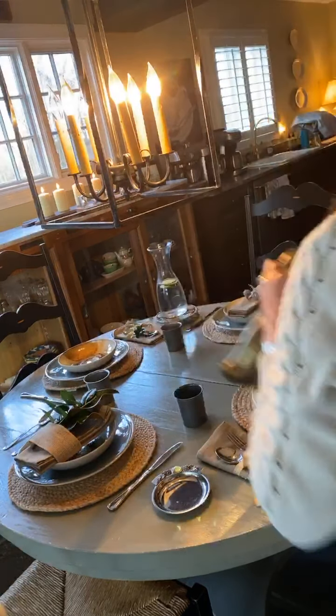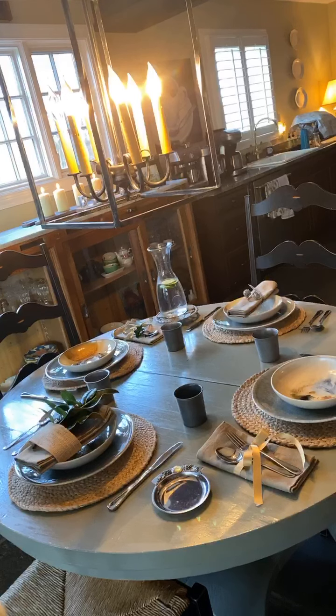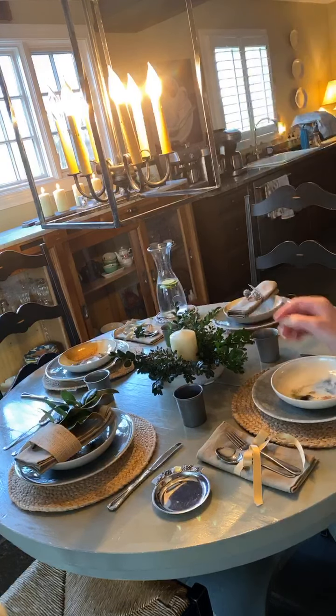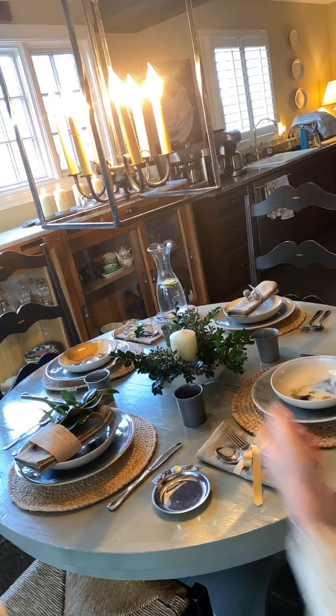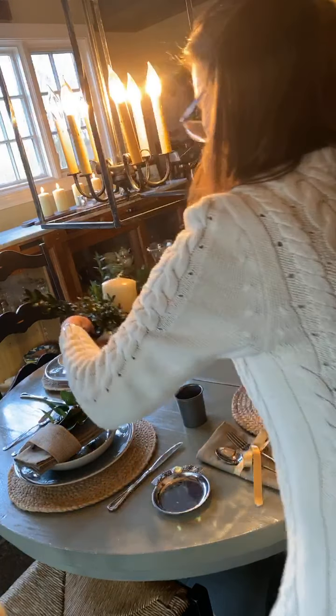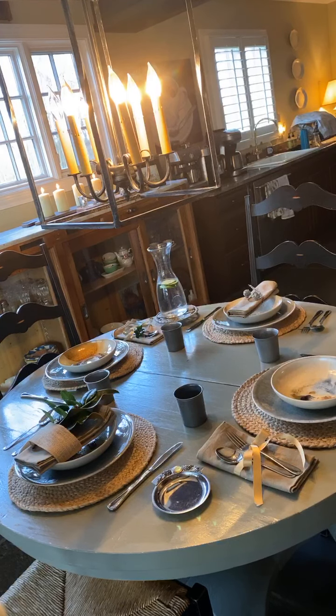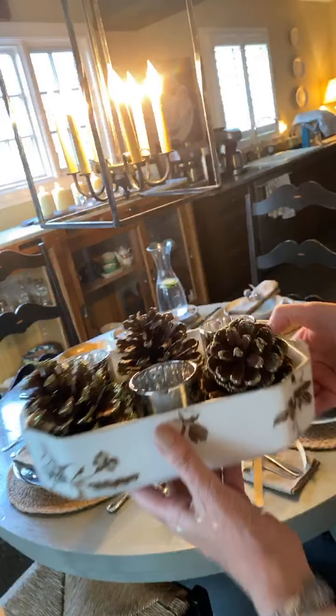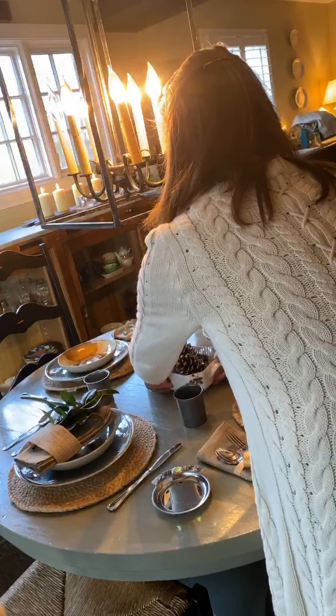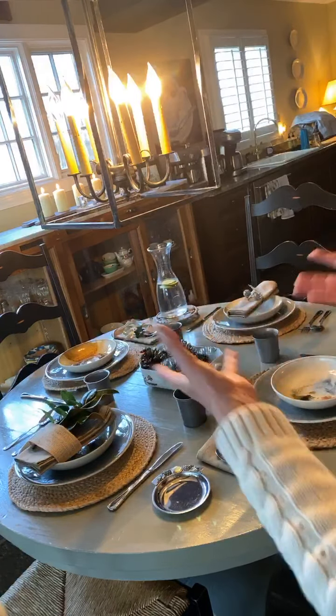I got a couple more things here. If you want to go again more natural, and I love ironstone, so that is really pretty. That's an ironstone bowl with just a simple candle. Do that, and of course the greenery, which is kind of in the theme for what I have going on. You could put a couple pine cones in there. Speaking of pine cones, if you wanted to go a little more glitzy and glam, you could go like that, real simple. With all of this on the table, I don't have a lot of room to work with.